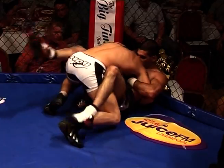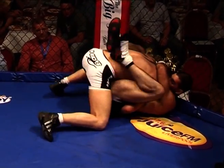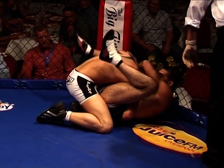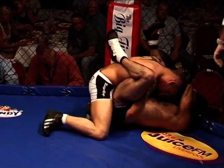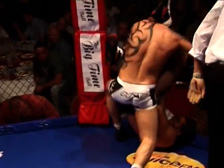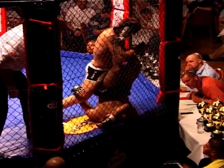Danny has got a submission win against one of the UK's top welterweights, Matt Thorpe, a few years back on Ultimate Combat. He won that by armbar from his guard. Well, I know he has got a submission. Yeah, although he's stacked against the fence, he's doing the right thing by tying his opponent up and looking for submissions while keeping him tied up.